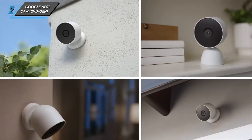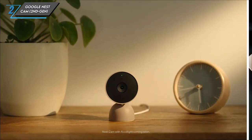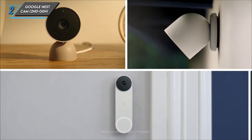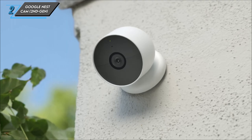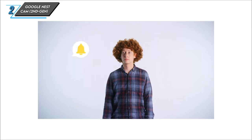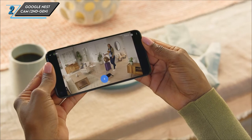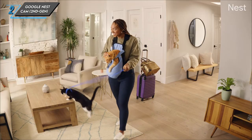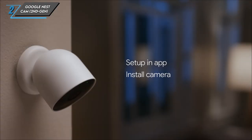And check this out. The magnetic base allows for effortless charging, ensuring your cam stays powered up when you need it most. Oh, and did I mention it plays nice with both Google Assistant and Alexa? Now, on to the cons. While the versatility of this cam is unmatched, it does require wall mounting, which might not be ideal for everyone. And some users have noted that the resolution could be higher considering the price point.